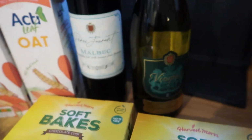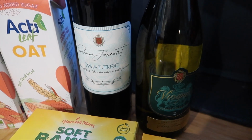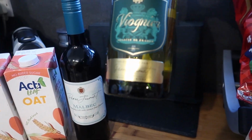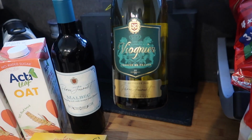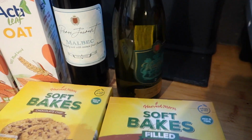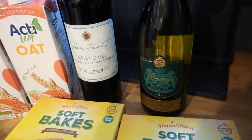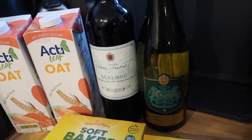I got two bottles of wine. This is really, really reasonable. I got a Malbec, which was £4.49. And I also got this one. I can't pronounce it. Is it Viognier? I don't know. I'm not sure how you pronounce it, but it's a very, very nice white wine. And I think that was only like £5 or something.